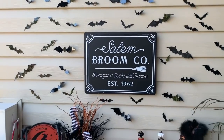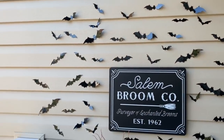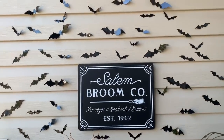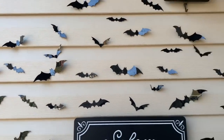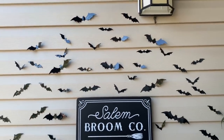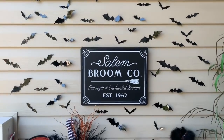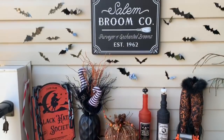It looks so cute. I really, really like it. And just a variety of sizes and shapes, and I just put them all around. It may be a little too much, and these things may blow off tonight or tomorrow, but I got pictures. It looks really, really good. I mean, honestly, it does. I think it blends so well with everything else. I'm so pleased with this.